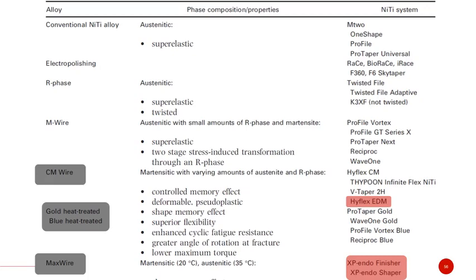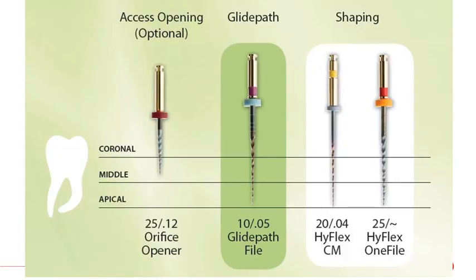And when we discuss that, we will also pass to gold heat treated and blue heat treated rotary files, which is very common in our region, in Kurdistan, and also in our country. That's to say, it's very common between the dentists, and there are a lot of Chinese brands fabricating this kind of rotary files. So this is the illustrating diagram for the HyFlex.